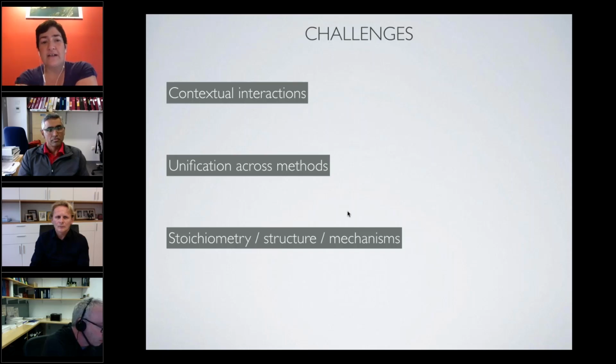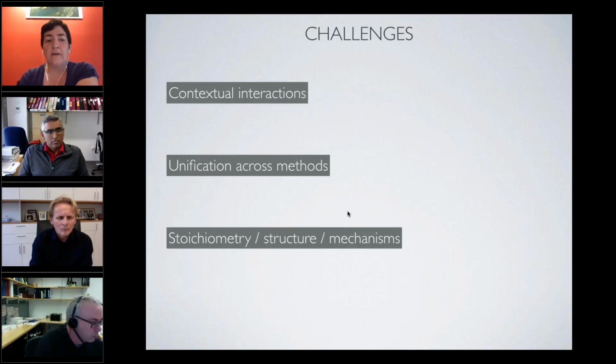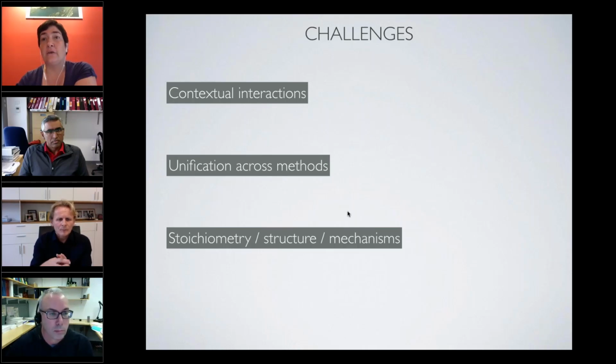So to come back to the challenges, this is very similar to what Manu was talking about. We really need to get a better handle on how to discover, annotate, report, and visualize those contextual interactions, regulated interactions, and so on. We need a better handle on how to unify across methods, because even though databases such as BioGRID or IntAct record all of those interactions, it's very hard to analyze them globally, especially as much of the quantitative data is stripped from the database.